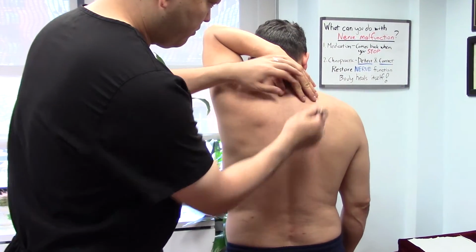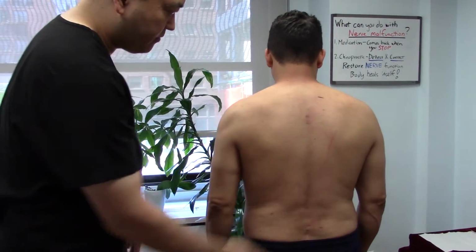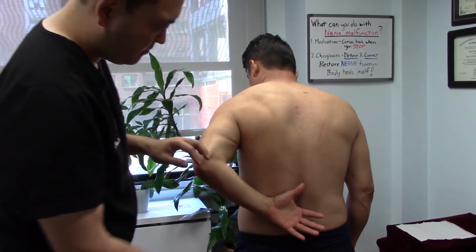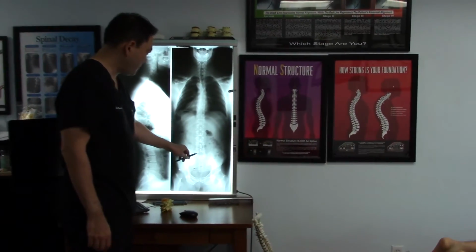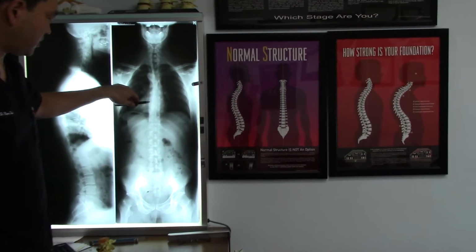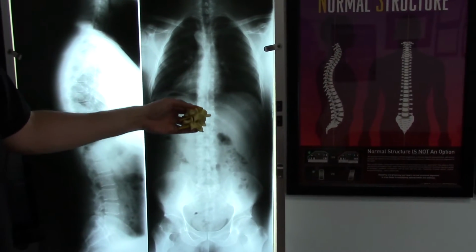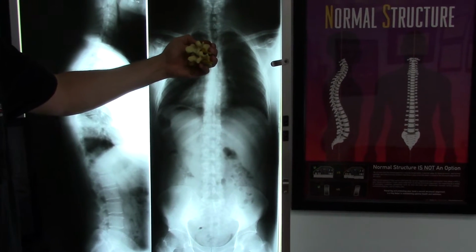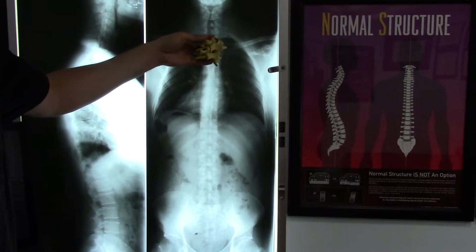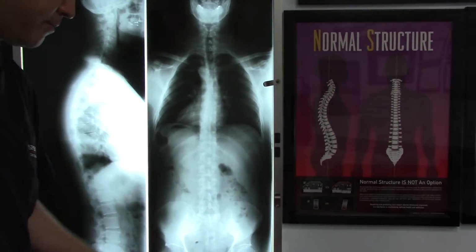Okay. Just going to mark that level. Put it down. And reach behind. So we see over here, everything is PR listing. Everything rotated towards this way. And that fifth dorsal right over here is the only one that turned to the left. And everything else started going back to the right as well. That's the one we need to correct.